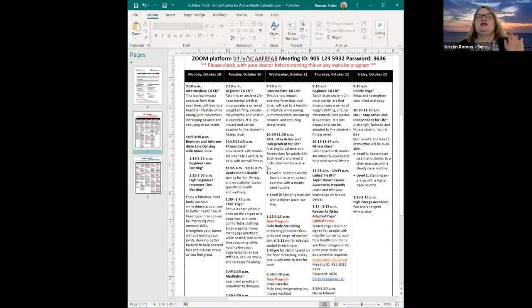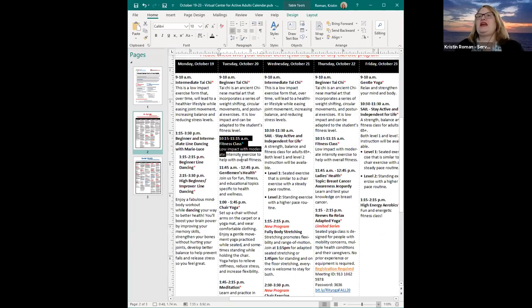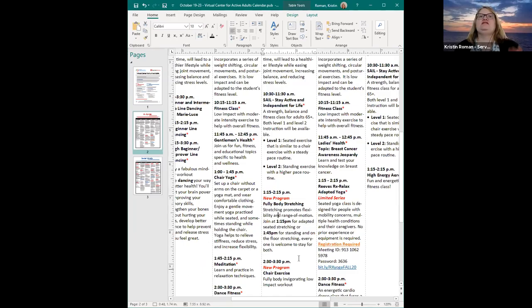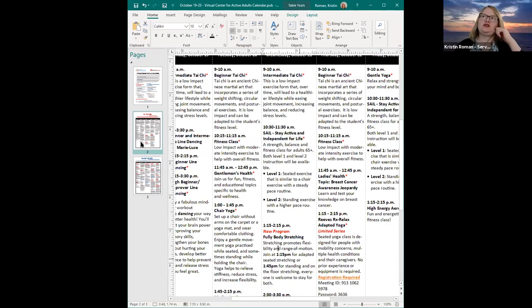I will say the exercise classes are what draw the biggest audience. In our Tuesday 10:15 fitness class, we will have 80 to 90 participants. And then it just kind of varies. We are starting and launching a new body stretching activity and chair exercise activities, and we're constantly rotating based on participants' needs and interests.